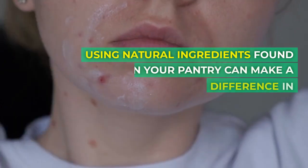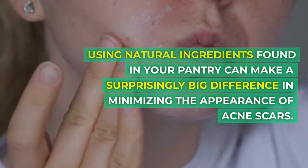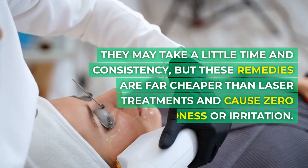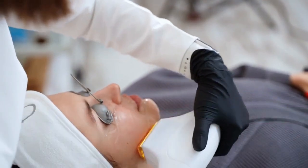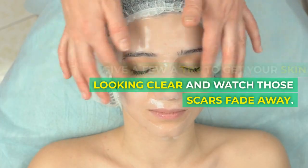Using natural ingredients found in your pantry can make a surprisingly big difference in minimizing the appearance of acne scars. They may take a little time and consistency, but these remedies are far cheaper than laser treatments and cause zero redness or irritation. Give a few a try to get your skin looking clear and watch those scars fade away.